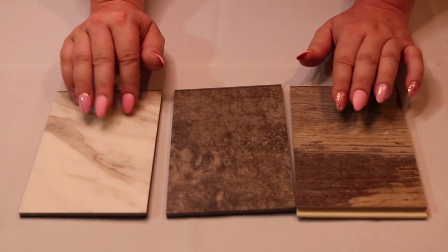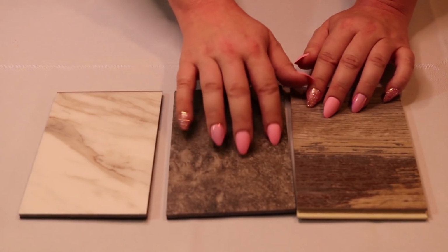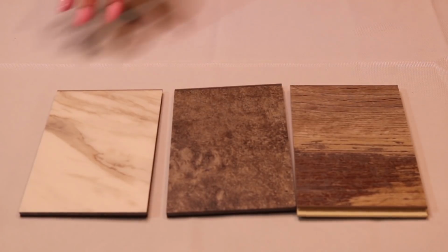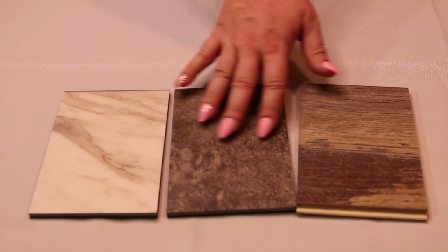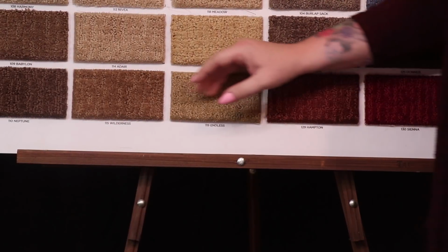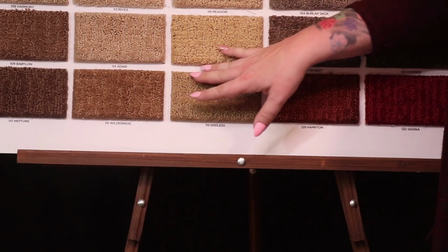I'd like to send you home with these samples. Take them home, and maybe the next time I see you, you will have made a decision. Okay, so we've looked over the flooring for the dining and kitchen area.